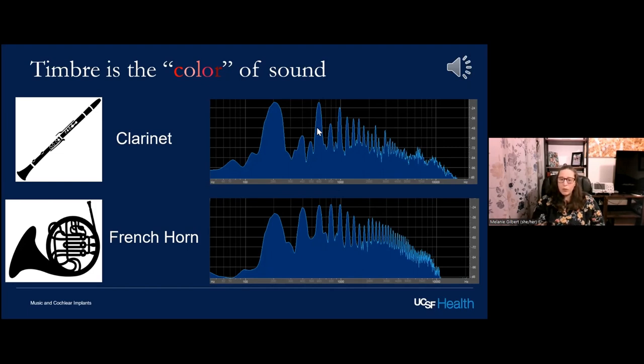And so some people have worked on timbre identification tasks, which is where you play an instrument and you have the person choose which instrument they heard, but you can train on that kind of task quite easily as a CI user. You can hear a sound, know that that is supposed to correspond to a French horn, even though it may sound nothing like a French horn. So you can work on it a little bit differently.